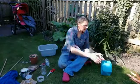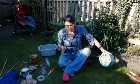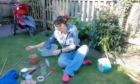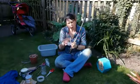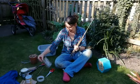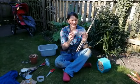Okay, we also then need some middle bits. Now, if you've got a garden and a shed, you might have some bamboo canes, okay? Something that looks a bit like this. So we can use the bamboo canes by cutting them into short lengths, which are going to be the right length for our outer part. So as you can see, my bamboo canes are the right length.